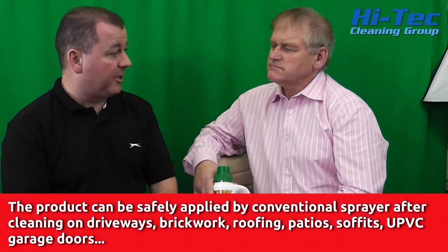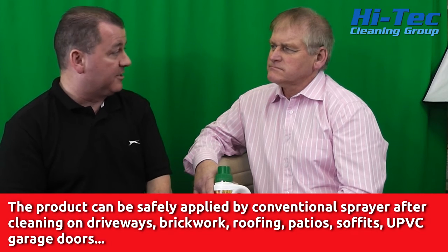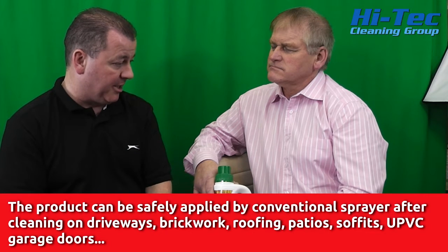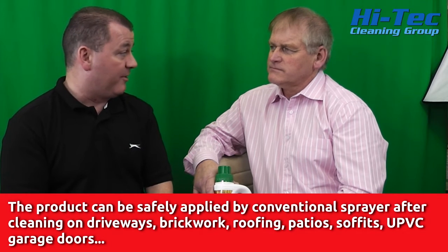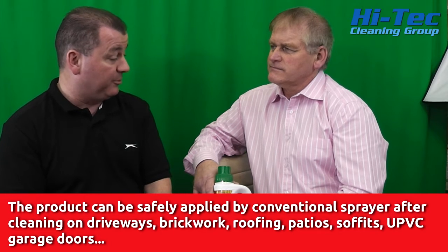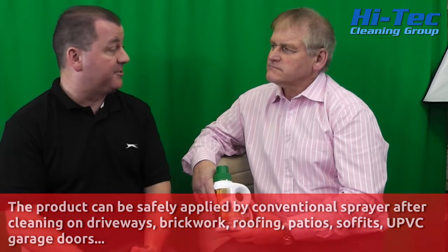What they can do is pressure wash, they can put chemicals on there and remove it, but within a matter of weeks, if not a few months, the moss and the algae is starting to come back. So the process needs to be repeated, which again is not very good. The exteriors are already wet through, so pressure washing doesn't help. So what we look for is a product that applies a protection system.